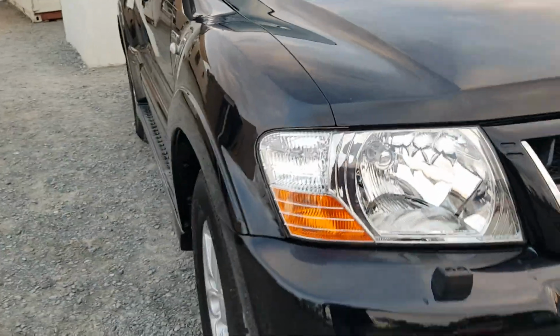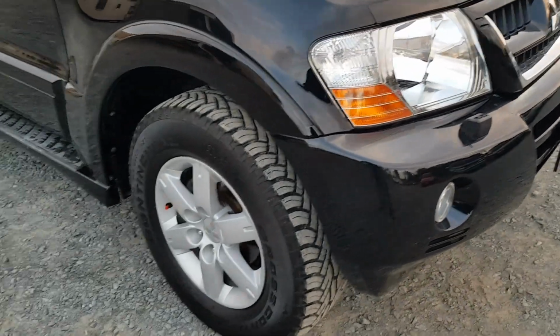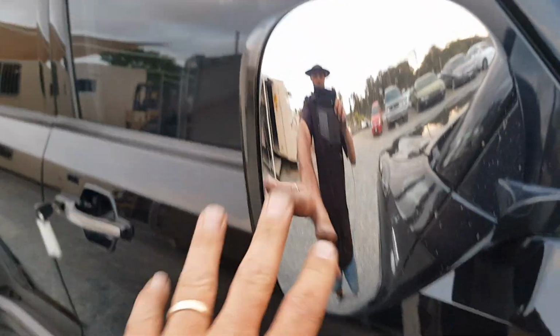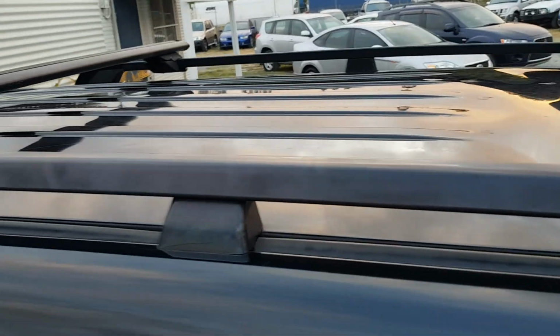So let me go through and show you all the stuff that it's got. This thing's loaded with extras. Got these groovy things for blowing water on the lights to clean them off. Got the alloy wheels, the side steps, the chrome coloured mirror where you can video bomb yourself doing a high five. It's got the roof racks. It's got those on there.